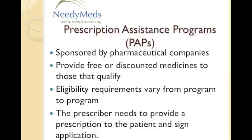Here's a link to the website. This link right here will take you to an active PDF of the application itself, so you can print it out and get it ready for signature. This will tell you the medications that are covered in this PAP. The eligibility requirements are the most important section of a PAP application. In this case, Bristol-Myers Squibb Patient Assistance Foundation is trying to help people who have no prescription coverage.